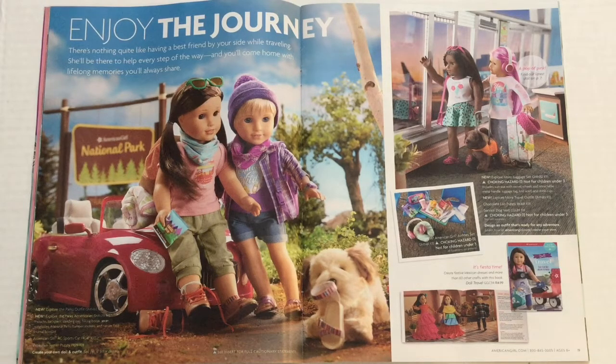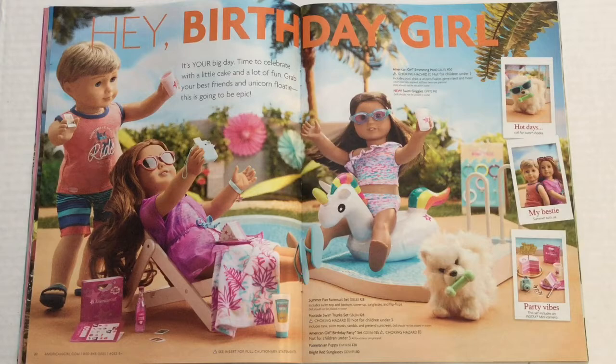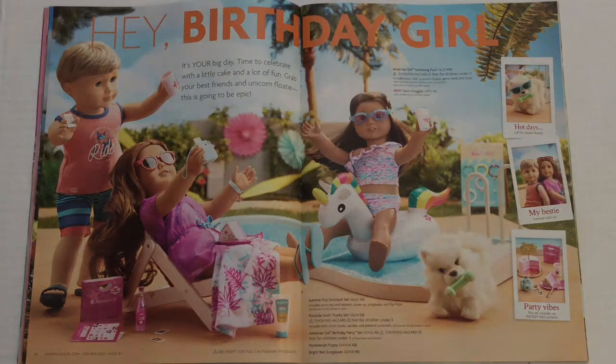And then they also have the new Explore More luggage set, the new Explore More travel outfit, and the American Girl Airlines set. On the top it says, "Hey birthday girl." This is the American Girl Swimming Pool, which has been around for a while. So has the American Girl Birthday Party set. But now the dolls have swim goggles, which is really cool.